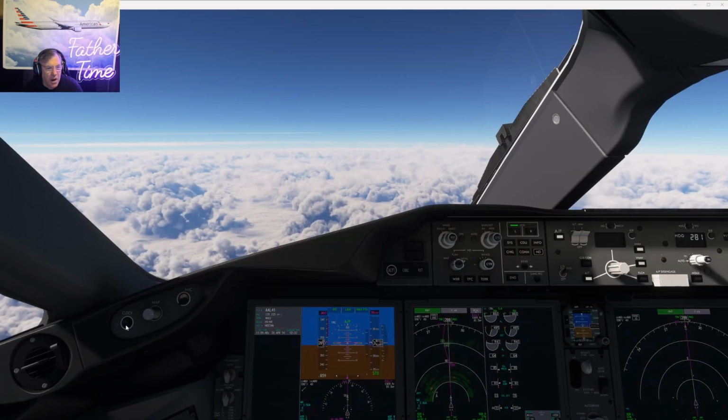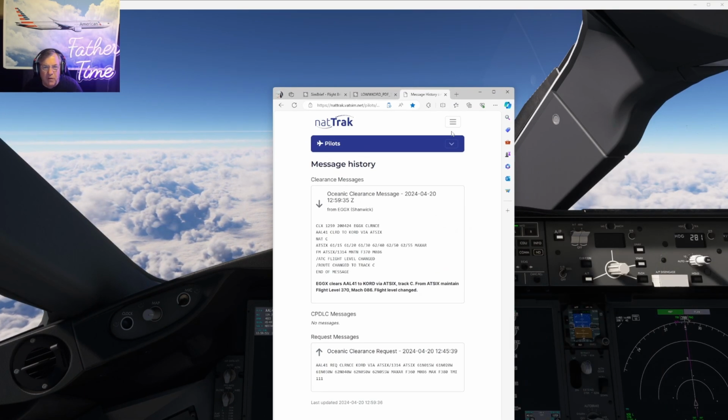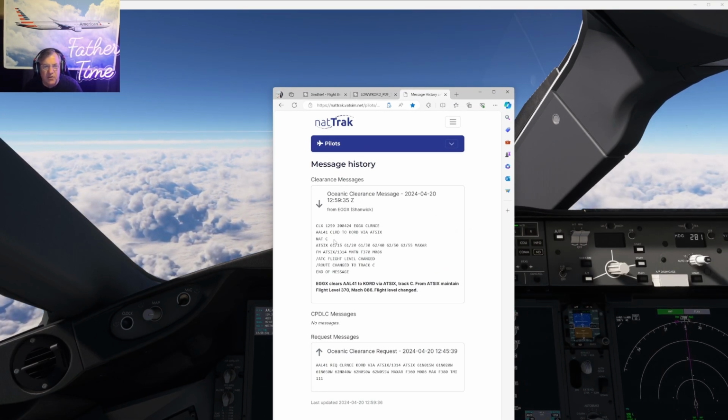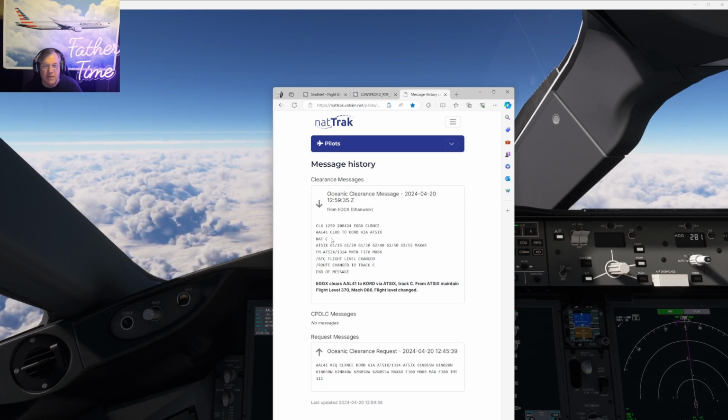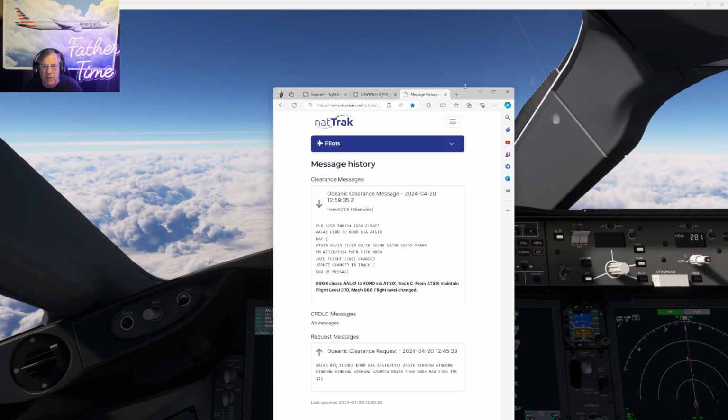Bye bye, Roger. All right, so this was interesting, guys. I just got the clearance, and what the confusion is, this is North Atlantic Track Charlie. It's a VATSIM special North Atlantic track, which I never got. I'll have to take a look. Maybe it's in my email, but it's the same coordinates as we filed for.